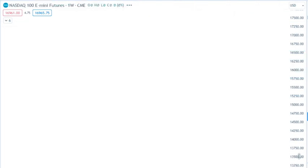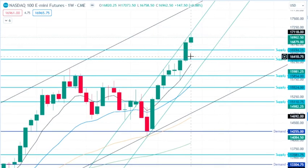Going over to the weekly here, kind of same thing here. We are pushing up. Same thing, upside projection realistically is about 17,315, I'd call it. And then you can see that now we're going to have 16,333 and 16,594 as our critical support areas to hold.